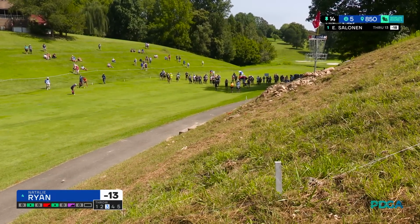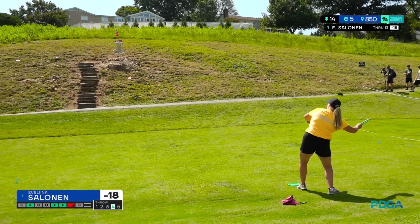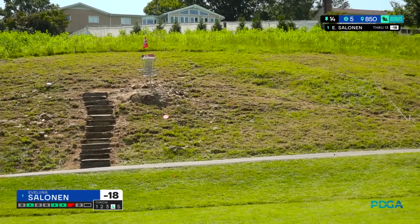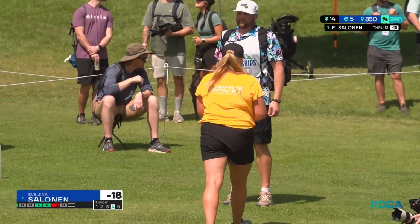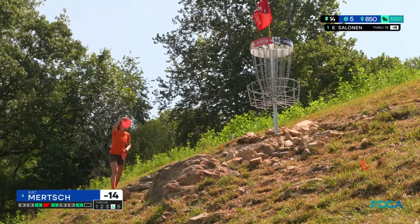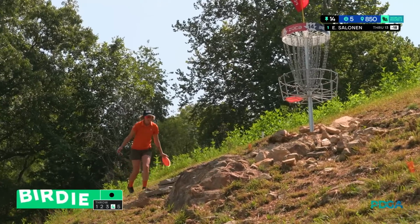Natalie taking out a rock, but checking up. Eveliina from 80-ish feet or so. Another throw in hope. This one sits down. Yeah, that was a really good approach. Gave it a little chance. Lands nice and flat. Kat Mertsch for birdie. Yeah. Dialed.